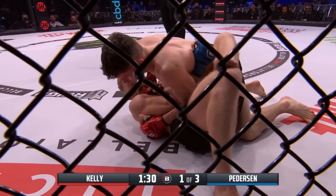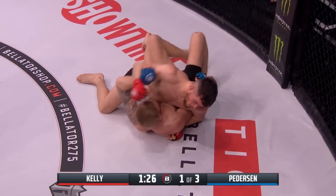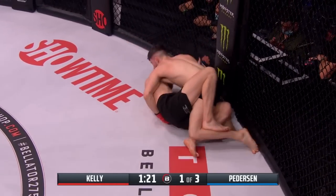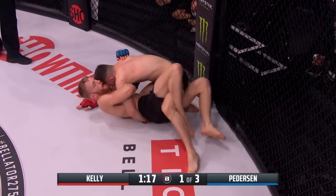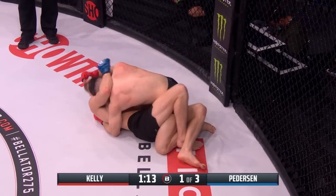Pedersen's tied up on the right arm of Kelly. Now he's got it free, and now he can start launching some elbows down. A lot of power, trying to go to mount. Pedersen's trying to spoil Kelly's work here, and Kelly's certainly not having it all his own way, which a few people thought he might here.